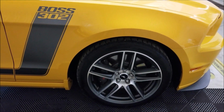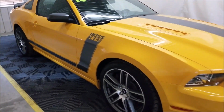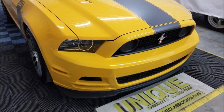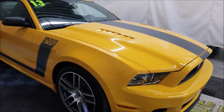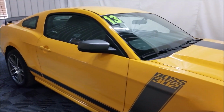See, it's riding on the stock wheels the Lagunas came with. That's also the original Pirelli tires it would have come with new. If you noticed up here, the splitter is not on it, has not been installed. Everything that came with this car is still in the box. So what I'm talking about there is that front splitter is in the box. Never been installed. I don't believe the box has even been opened.